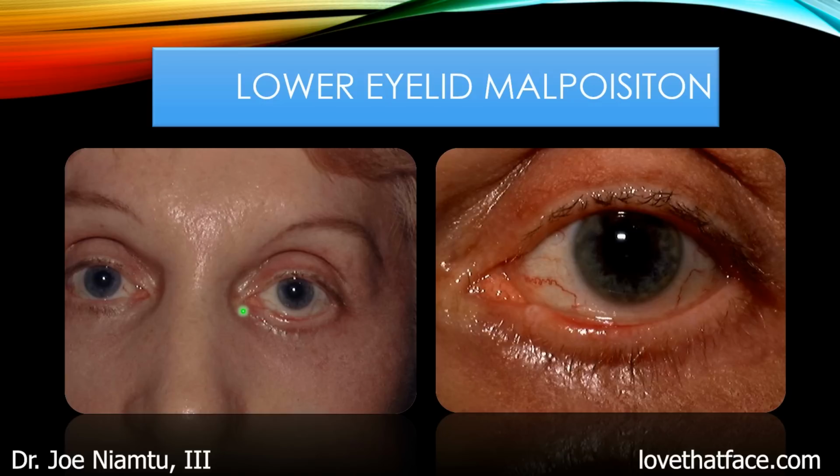The most common cause of this is doctors that do external subciliary approaches, where they make an incision down here on the outside of the lid and cut away skin. That doesn't mean that every doctor that does that procedure is going to have this happen, but it is much more common when you do this external incision with skin excision, and I see this all the time on patients that have just had it done improperly. So that's a problem, lower eyelid malposition.